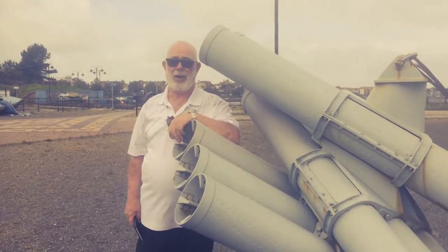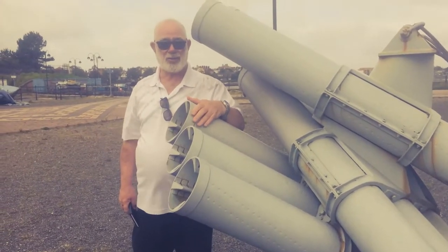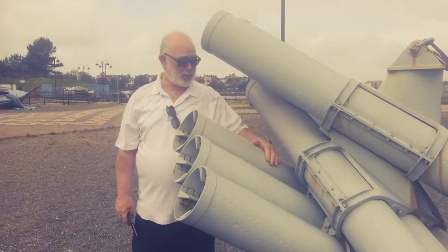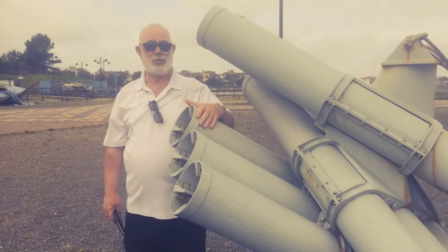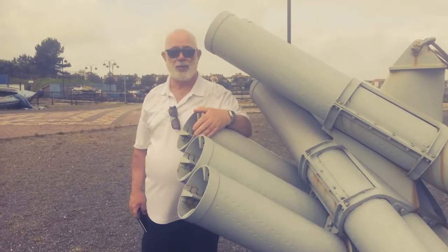And here we are in Barrow. This has been in the Barrow shipyards. And these actual weapons were used, or this kind of launcher was used in the World War.